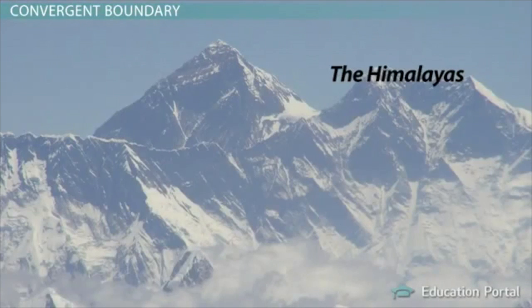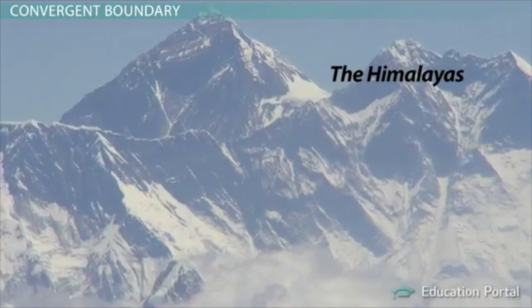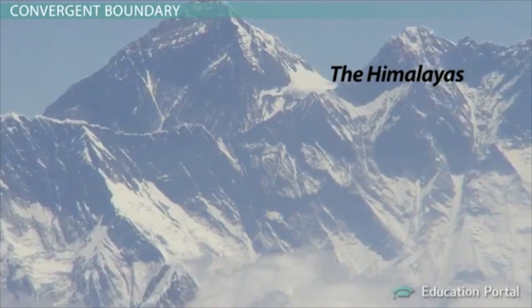If both plates are continental crust, the plates will crumple up as they collide, forming a high mountain range, much like the Himalayas. Continental crust is less dense than oceanic crust and does not get forced into the mantle.